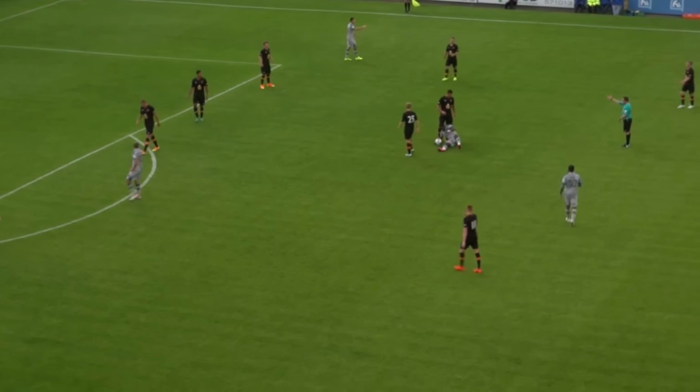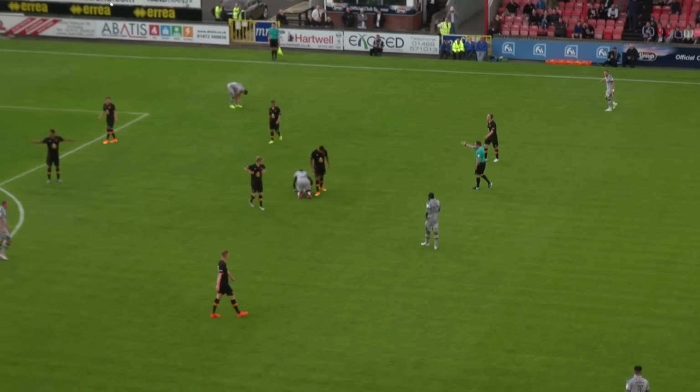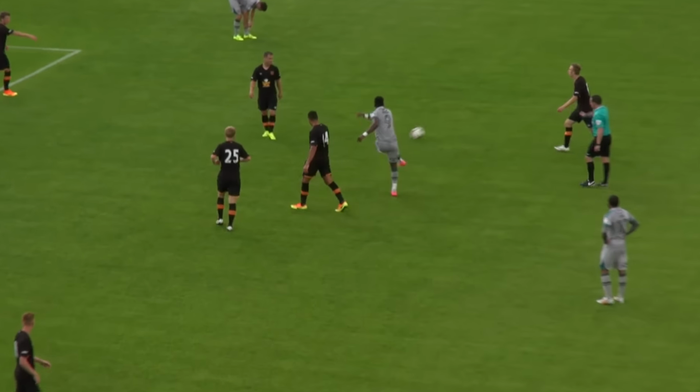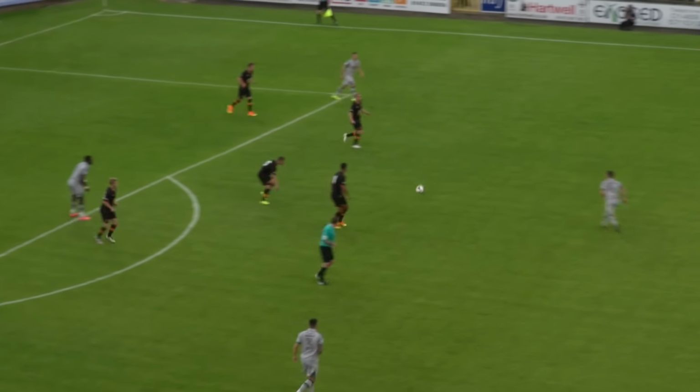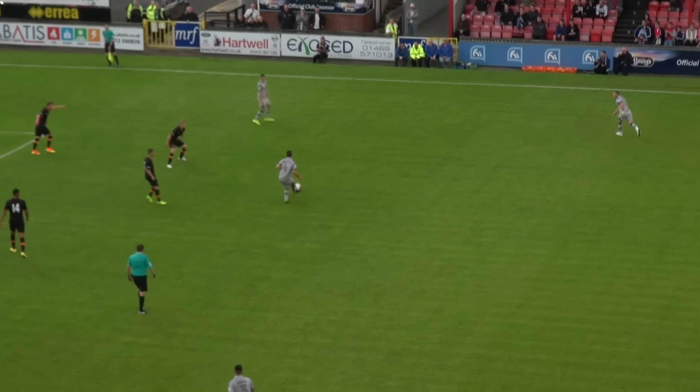A little shove in the back from Livermore. That's a free kick for Grimsby Town. It's something that they get on with quickly rather than going for goal. Davis firing it in. Great opportunity again. And Grimsby Town may feel that they should have been in front.